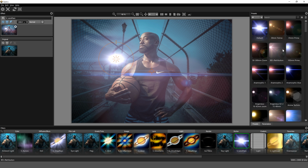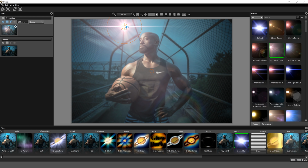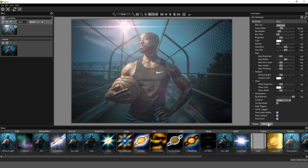But what I'm trying to do is just create a lens flare and an effect that will make this light look like it was on, even though it was shot during the day. Let's try 80s retribution. Now what I can do is move this up here and just place it right on top of the light fixture. And then if I come down to parameters, look at this. It has all of these different things that I can do with the light itself.